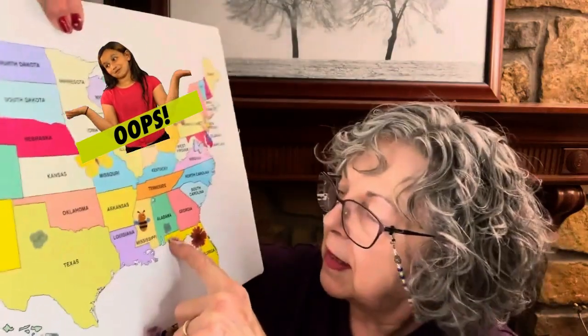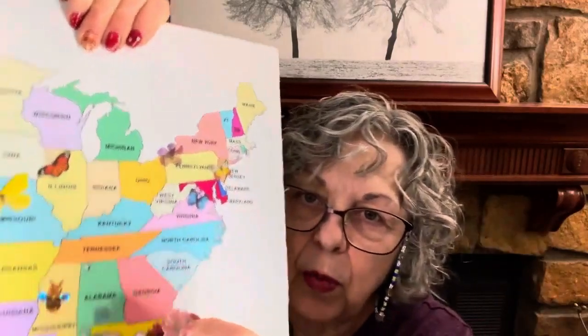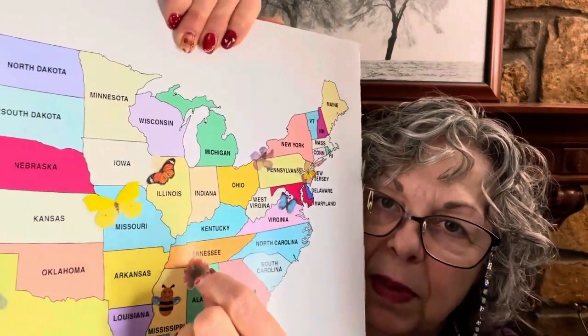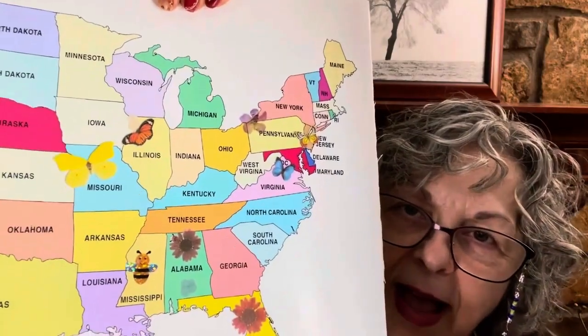I just realized I forgot to put a sticker on the state of Alabama, so we'll do it now. Alabama is a lovely green state. I'm going to put one on there that reminds me of a coneflower. This one. Here we go. So it's going to look weird because the state is green, but this looks like a purplish coneflower to me. Let's get it a little lower. Okay, Alabama. Sorry about your flower, Alabama.